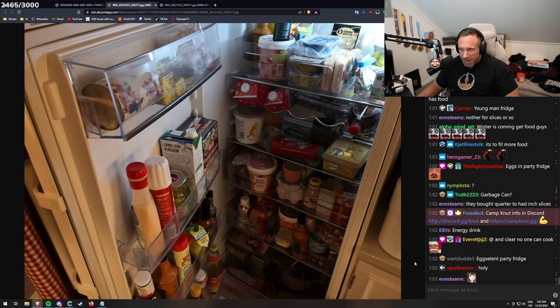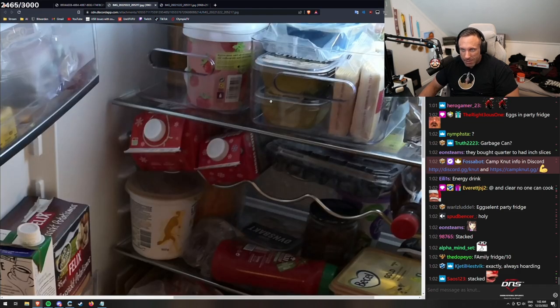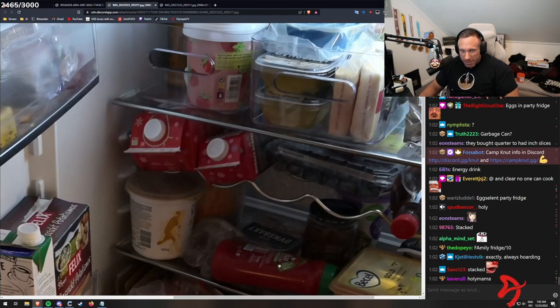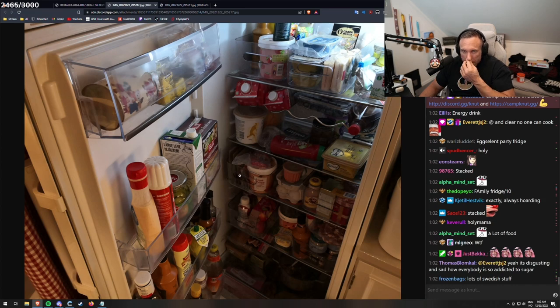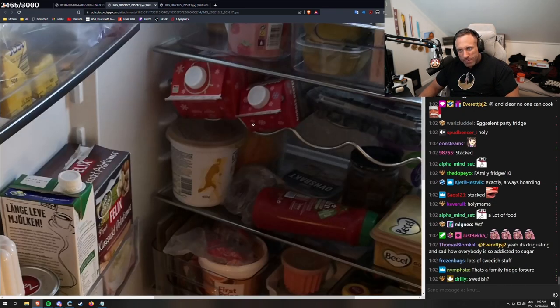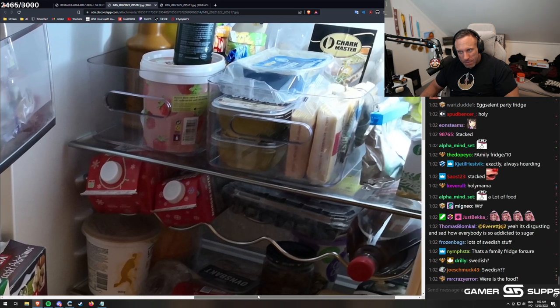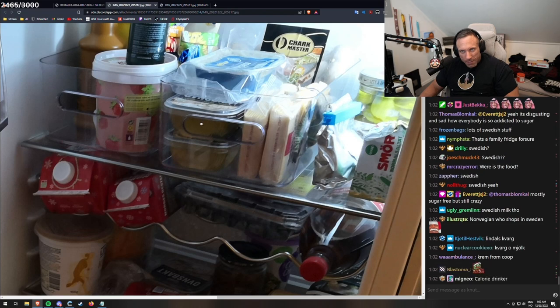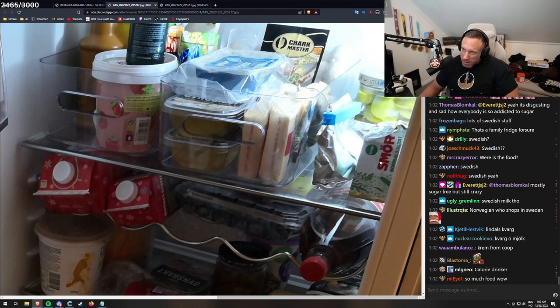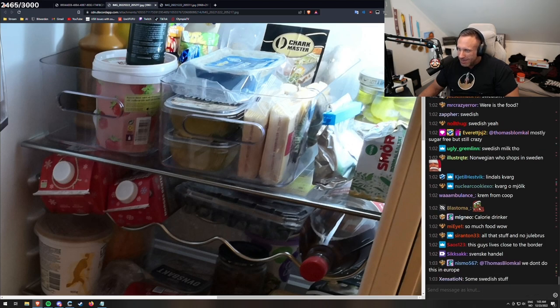Is this Norwegian? Yes. Is it a milk? This brand is Norwegian. This brand is Norwegian. This is yogurt. Yes, cheese, cheddar. Is that liver paste? Smør. This looks like he shops in Sweden. This guy's shopping in Sweden.